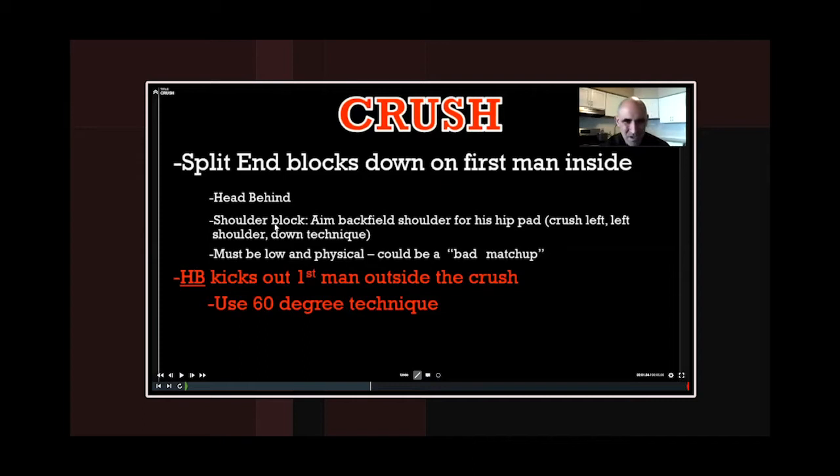So it should be a head behind block. We want it to be a shoulder block. We aim our backfield shoulder for his hip pad. So if I was a right split end crushing, I would be aiming my left shoulder for the man's hip pad. Must be low and physical.